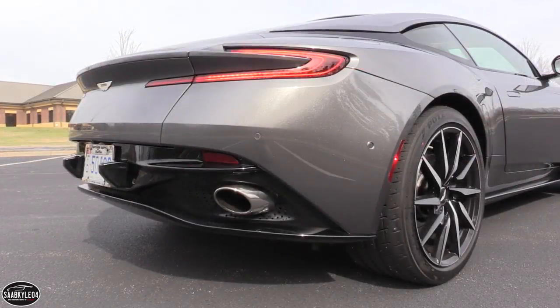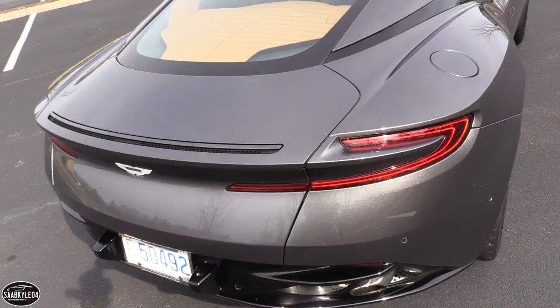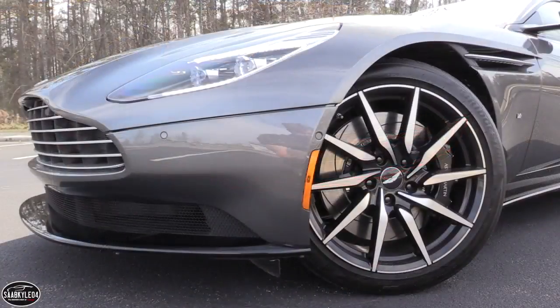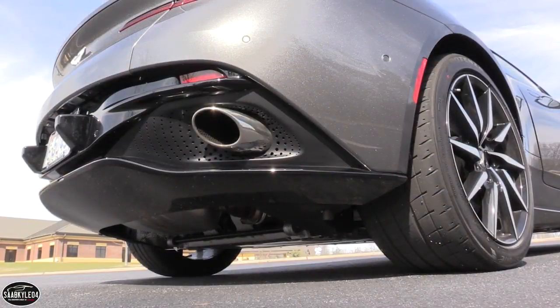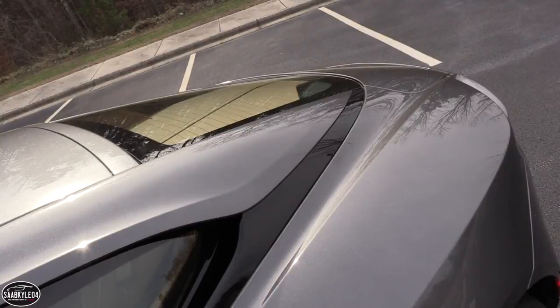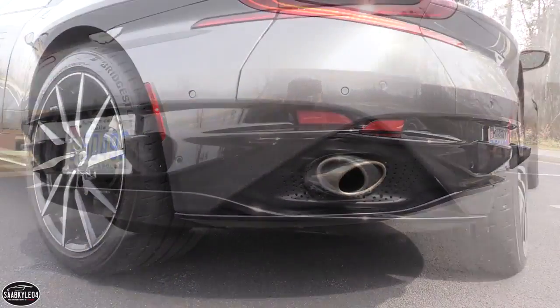Having a longer wheelbase enabled the V12 to be placed further back in the chassis, leading to a near-perfect weight distribution of 51% in front and 49% in the rear. The front and rear tracks also widened by 3 inches and 1.7 inches respectively. Aston Martin claims a dry weight of 3,902 pounds, which is about 33 pounds lighter than before.